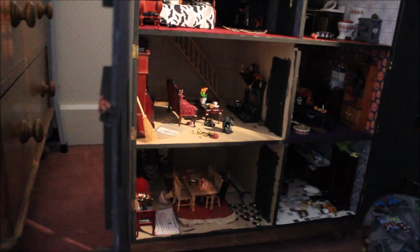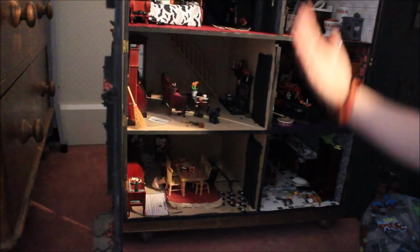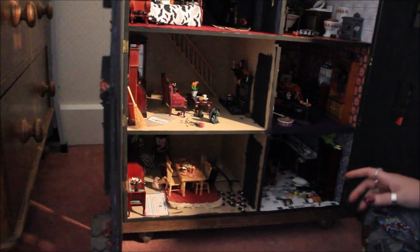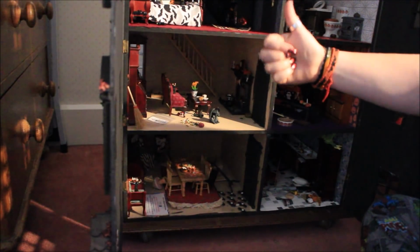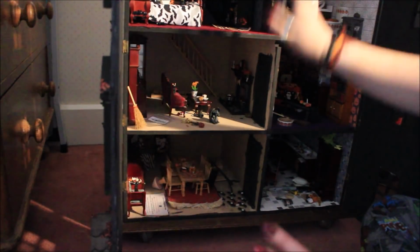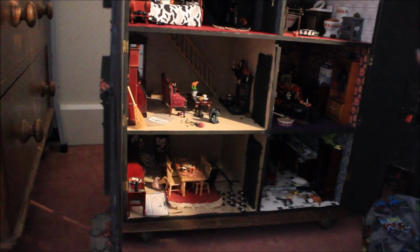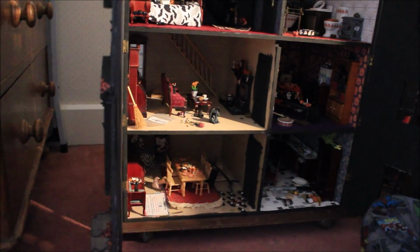Everything's a little bit like it had an earthquake, because my little doll's house is on wheels and I wheeled it into our office just because the spare room was being used, so it went into my room, and then it got too cramped in my room, so I took it back in the spare room, and the spare room was being used again, so I've brought it into my office. So I'm going to be doing it down here. Hopefully the lighting's going to be okay.